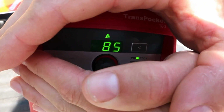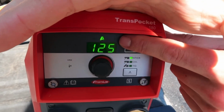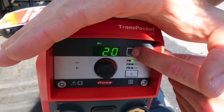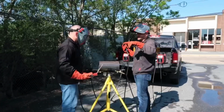Alright, so we're at 85 amps on stick mode. We're going to bump it up to 125 amps, 130% hot start. Andrew, you're at 125? 125 for Andrew.